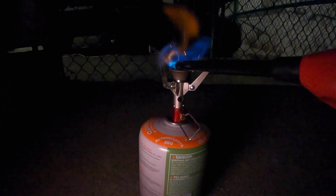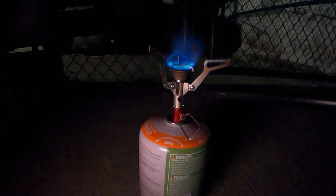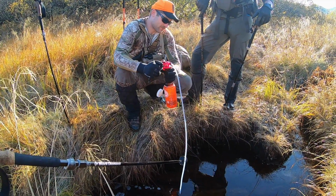Before we get started, I want to make one thing perfectly clear. MSR makes fantastic outdoor products. I own one of their Pocket Rocket stoves. It's small, lightweight, compact, and it works every single time. Don't even get me started on the MiniWorks EX water filter. This thing has literally been worth its weight in gold every time we've been out in the backcountry.